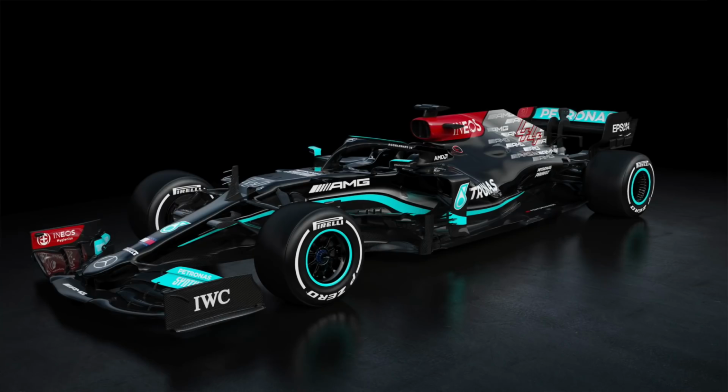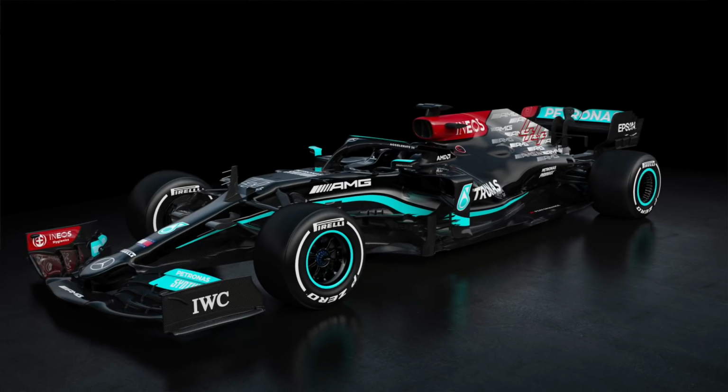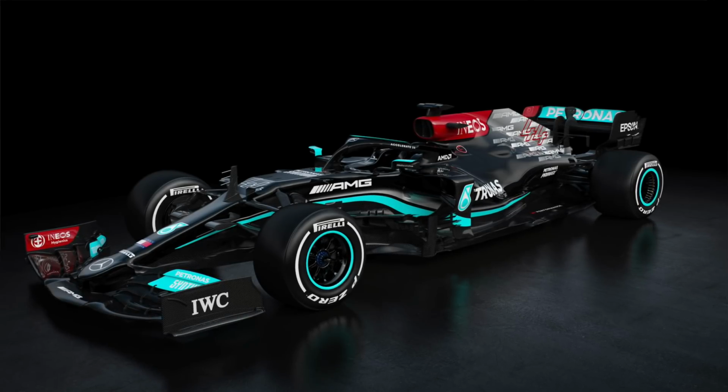But anyway, there you go, guys. I'm going to wrap up my livery reaction. I really was a little bit disappointed because I usually, to be honest, since 2018 especially, I've loved all of the Mercedes liveries and even all the little changes that they've implemented. But I think sadly this year they've just gone a little bit of a step down.